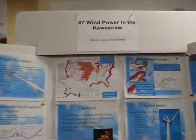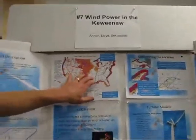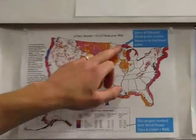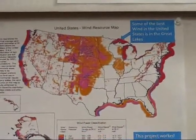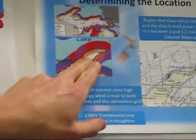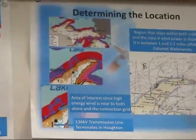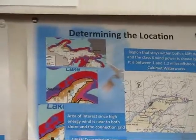We did a project on determining the feasibility of a wind turbine farm in the Keweenaw Peninsula. As you can see, in the United States, some of the best wind is in the Great Lakes. And looking at just the Keweenaw, there's a pocket of very good wind that's close to the shore, about a mile out, and with a depth that's less than 60 feet deep.